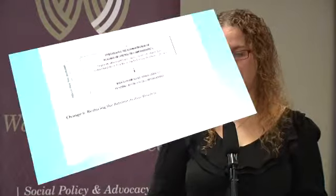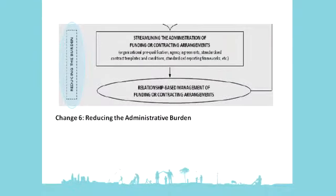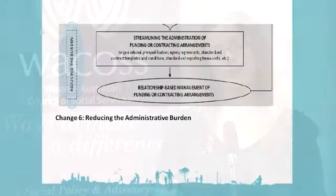Yeah. So the last change we'll talk about is reducing the administrative burden. There've been four major things that have happened under this part of the policy. There's been a streamlining of the administration of funding and contracting options. There's been the implementation of what's called a master agreement. So basically, if you have a number of contracts with a particular department, you can roll all of these contracts under one master agreement. And what that means is that you don't need to report on every single separate one of your contracts. You can just report once to the same department.